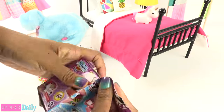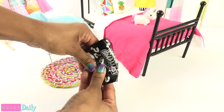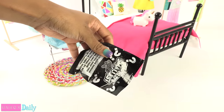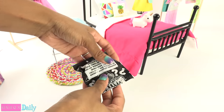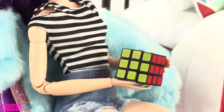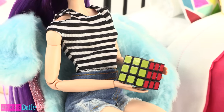I'm just ripping through this box this time. One more chance. Come on. This feels like the Rubik's Cube. And we're gonna need scissors. I cannot rip through the bag, but it does feel like the Rubik's Cube. And I was right. Scale-wise, it's a little oversized, but I think it could still work in the dollhouse.